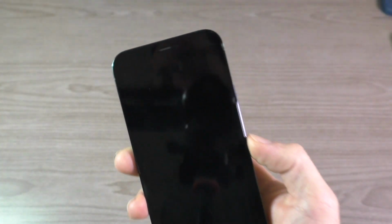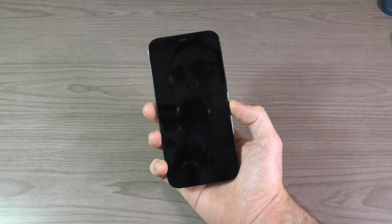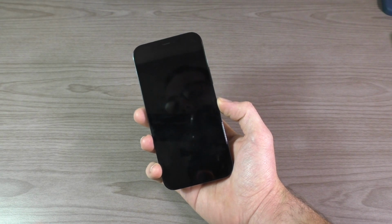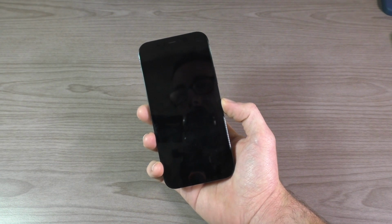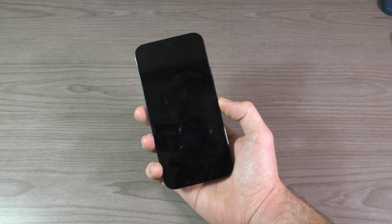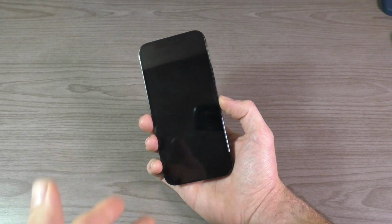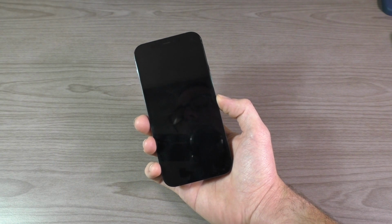As far as actually working, I have been pretty impressed with the way Face ID works. I believe it is more improved on the newer phones, the 11 and the 11 Pro and this phone, compared to the original iPhone 10. I've noticed that this thing works a little bit better than I expected it to.